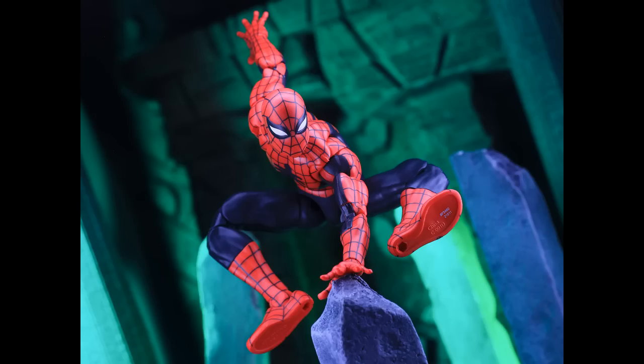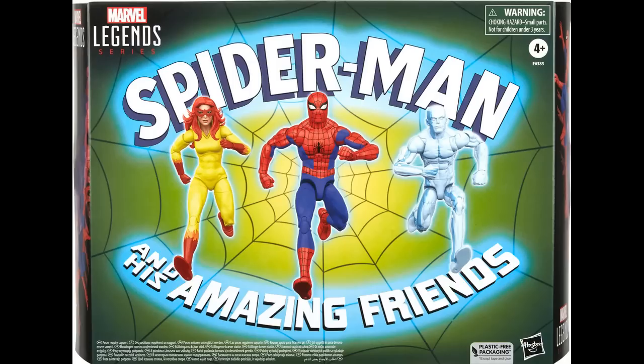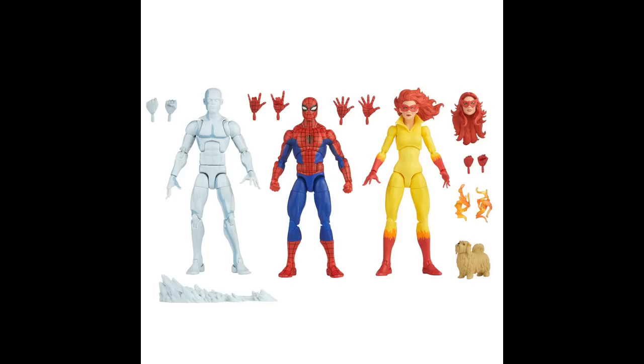Also, it should be noted that this same figure was re-released in the Spider-Man and His Amazing Friends 3-pack with, in my opinion, the better, more classic colored costume. So it's really that version that should be featured here, but I don't have that 3-pack in hand yet. But truth is, you shouldn't snooze on either version.